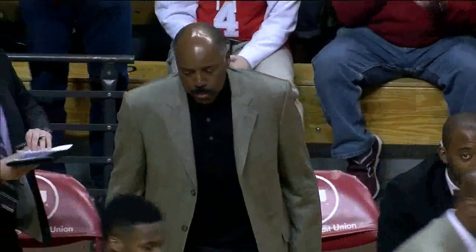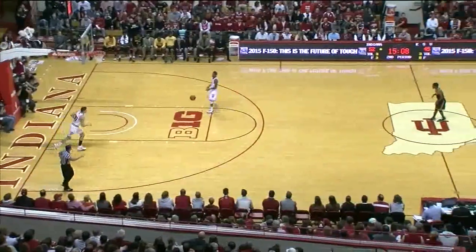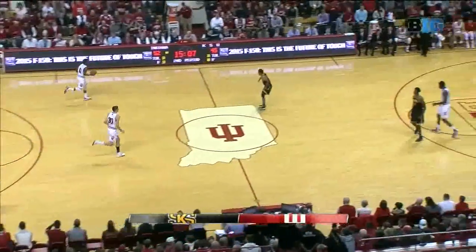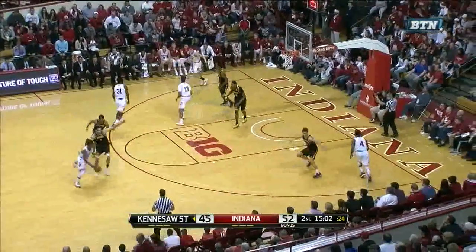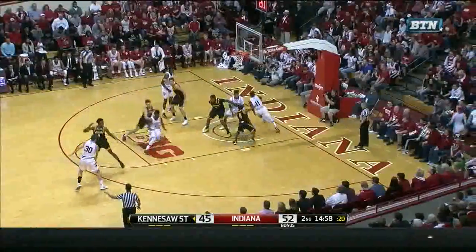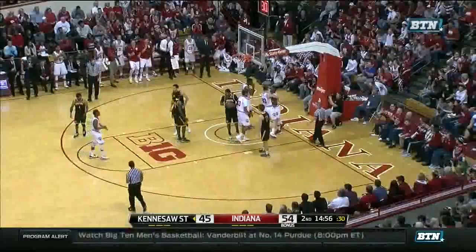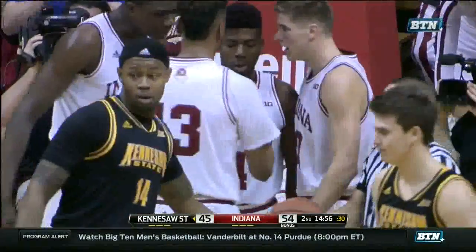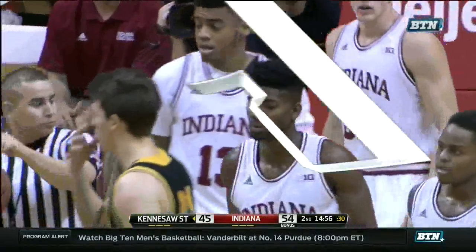Al Skinner and his Owls, they're in this game. Indiana pulls away. They're just too good. They're too deep. They can score the basketball, but you can't let a team like Kennesaw State hang around. Since 2005, that's the year that Kennesaw State transitioned into Division I play, they had beaten just one major conference team and won for Robert Johnson. Just to finish up that thought, that was a win over Georgia Tech in 2010.